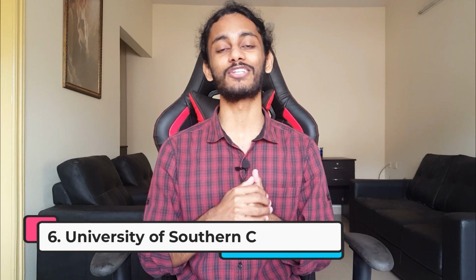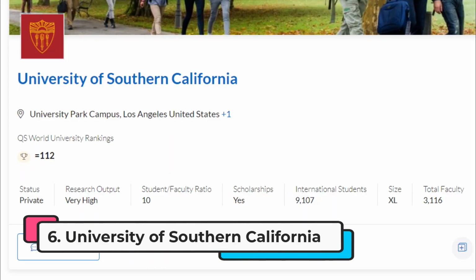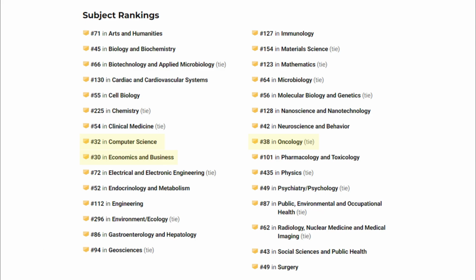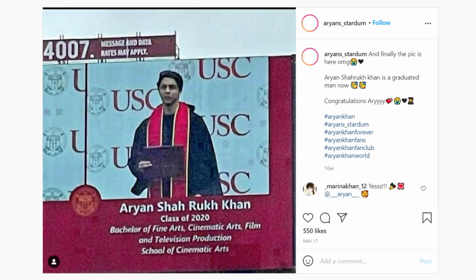Next up is University of Southern California. So University of Southern California is ranked 6th in California. And this university is really known for its film school. It's really famous for having a really popular film school. And if you guys didn't know, Shah Rukh Khan's son actually went there.